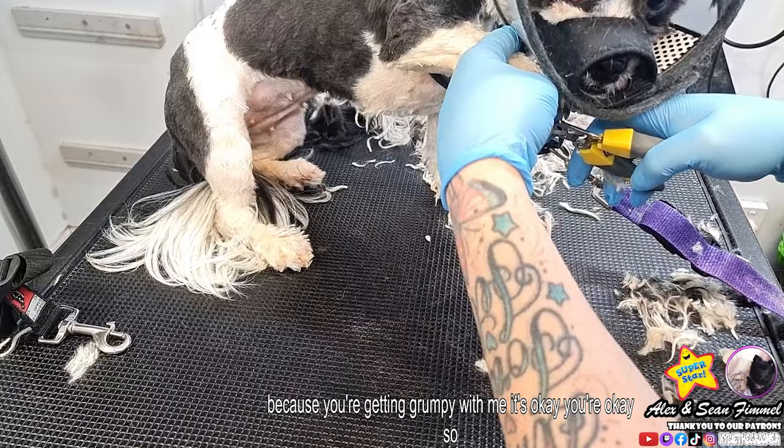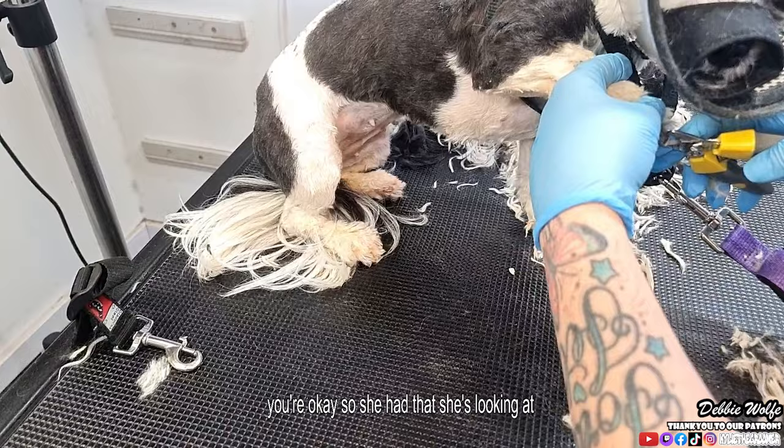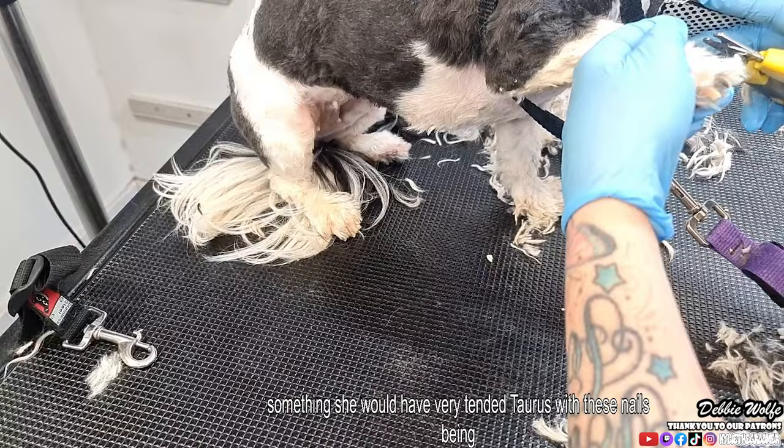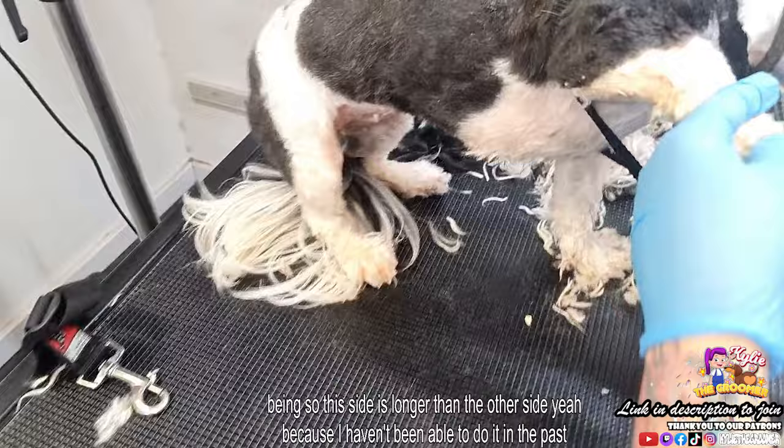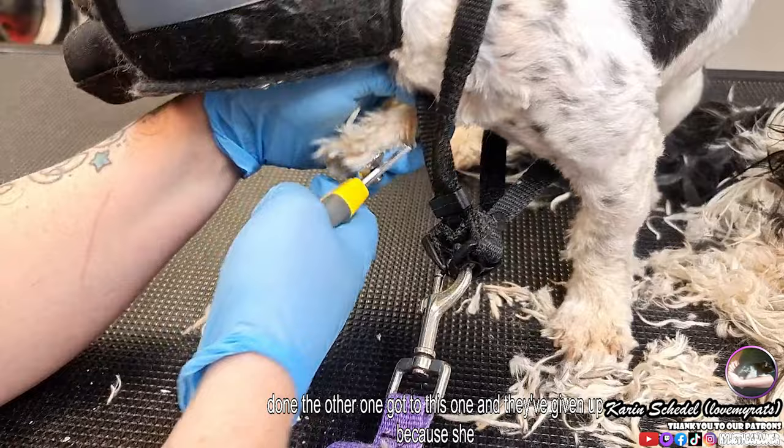Oh, dear. Oh, you scared me that time. Is it sore? She would have very tender toes with these nails being so long. Oh, goodness. It's okay. So this side is longer than the other side? Yeah, because I haven't been able to do it in the past. They've done the other one and got to this one, and they've given up. There we go. She kicked up enough of the stink. It's okay. I'm looking after you, Harper. You're going to feel so much better in just a minute.